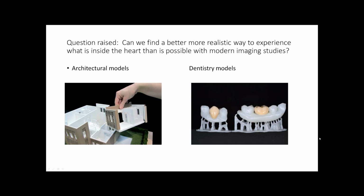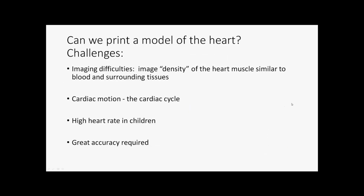And of course, myself and many other colleagues have been in similar situations, not rarely. We know that architects build architectural models, and they can appreciate better what the three-dimensional structure of the house they are planning to build is, and their client can see what it is and think of modifications. Then I realized in looking into this that dentists were fairly advanced in creating models, initially I guess analog models, but very helpful for them. And the question was, can we do this for the heart? The heart has very special features that set it apart from different organs and tissues.